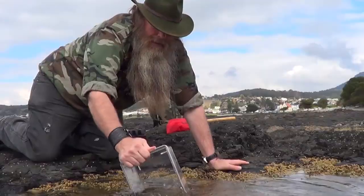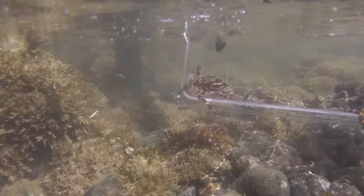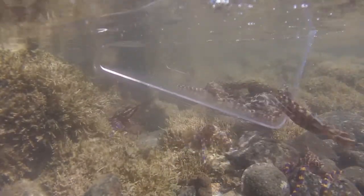I'm going to let these guys go. Let's watch them sort of swim off. Got a few of them here now. Out you go. Put these guys back where they belong. They are beautiful animals. They look like beautiful little toys.